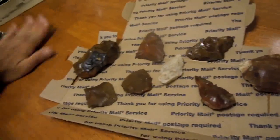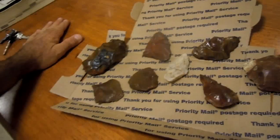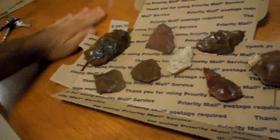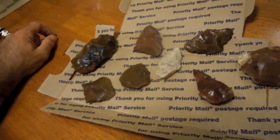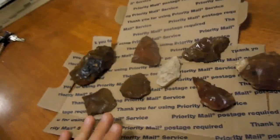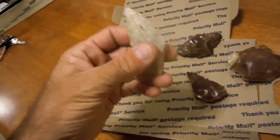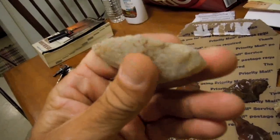But this is from Headhunterlt, Clay. He's sure been passing the karma and the rocks out lately. I can't thank you enough, buddy. Just some great stuff here. I went ahead and opened it because it's easier to do it that way. But here's the first piece he sent.